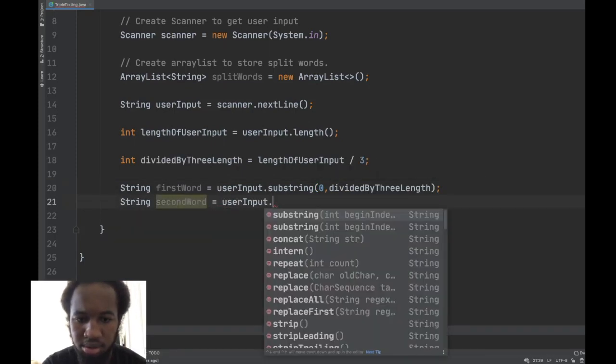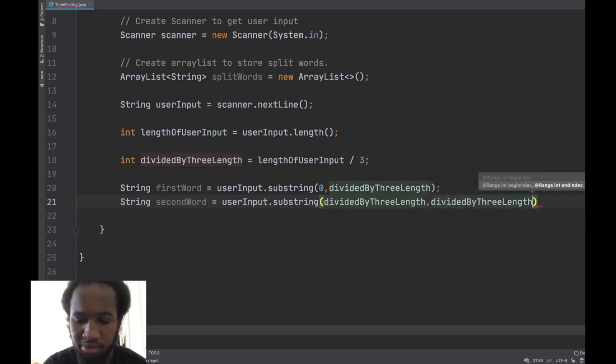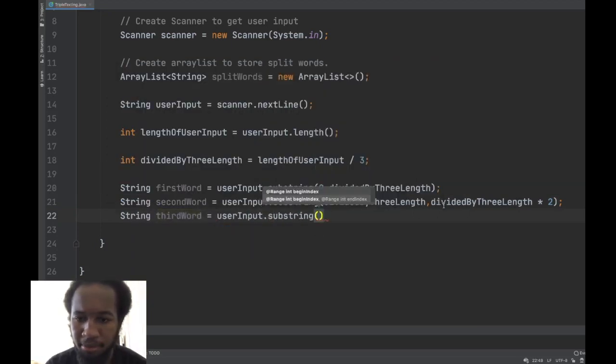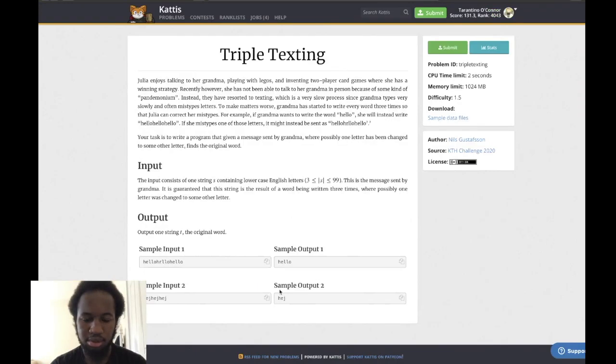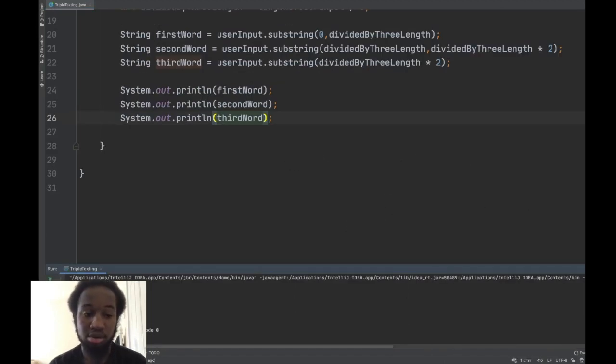Second word, substring from length divided by 3 to length divided by 3 times 2. Yeah, or plus itself, to be honest. Third word, probably do this in a for loop, but we'll see, from there to the end of the word. Right. Let's just print all of these and see whether it actually splits the word or not. Double check. So copy this. Oh, cool. That surprised me. So we managed to split the words, which is good.